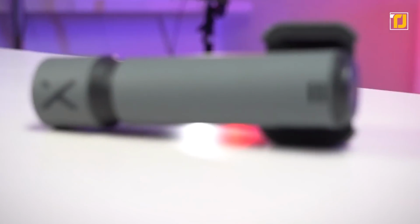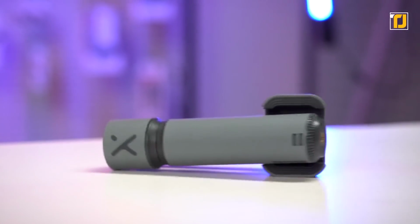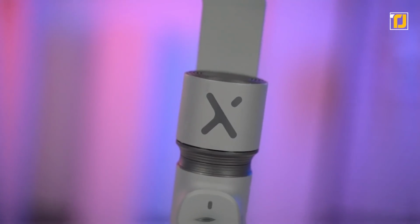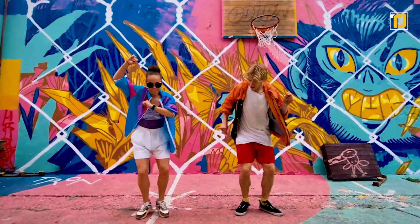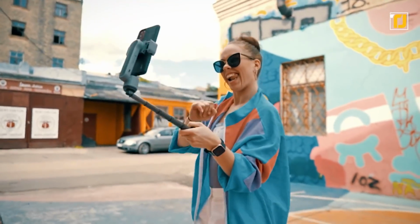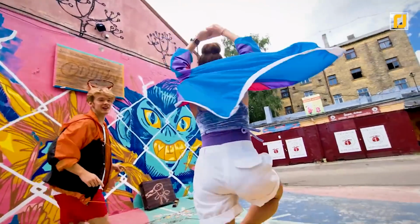The Smooth X is small and portable. When folded, it's no more than the size of a door handle. You can unfold it and it'll look like a standard gimbal. It's very sturdy, so your videos and shots are never unstable. You can further attach a tripod, and even then, it can be extended an extra 26 meters.